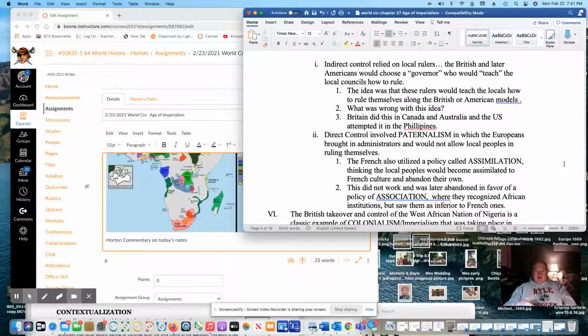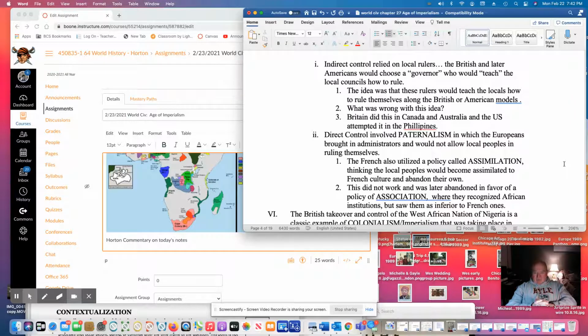Indirect control relied on local rulers. The British and later Americans would choose a governor from amongst the local populace who would teach the local councils how to rule. The idea was that these rulers would teach the locals how to rule themselves along British or American models. What's wrong with this idea? It's because maybe the locals wouldn't want it. Nobody ever asked the locals what they wanted.